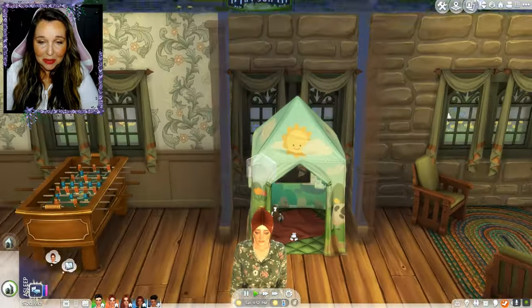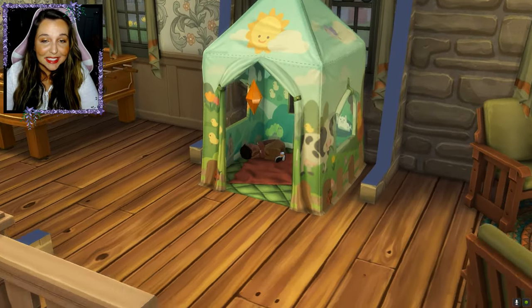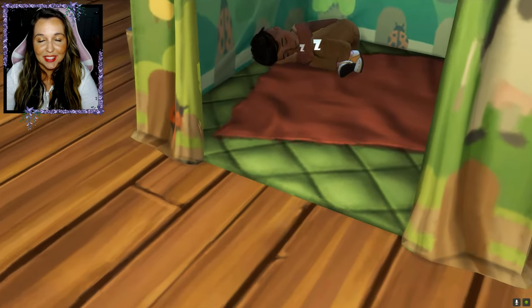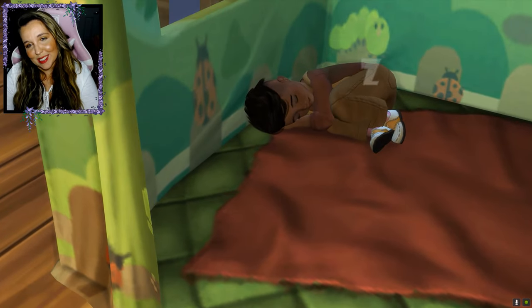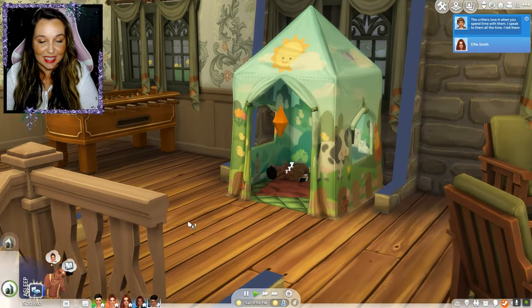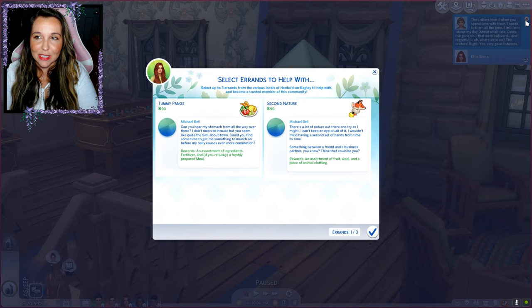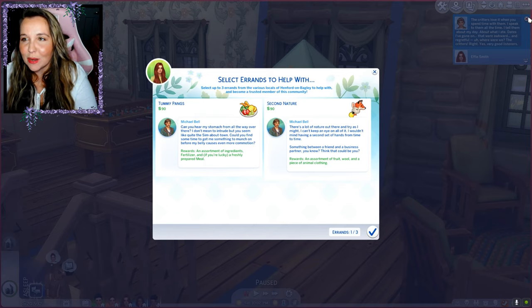Oh, and look at my little Rye. He's sleeping in the little thing. Oh my gosh, that is so cute. Definitely a good little place for him to stay. It's just right here. He is super stinky, but it's fine. The critters love it when you spend time with them. I speak to them all the time. I tell them about my day, about what I ate. Dates have gone on. They're awkward.